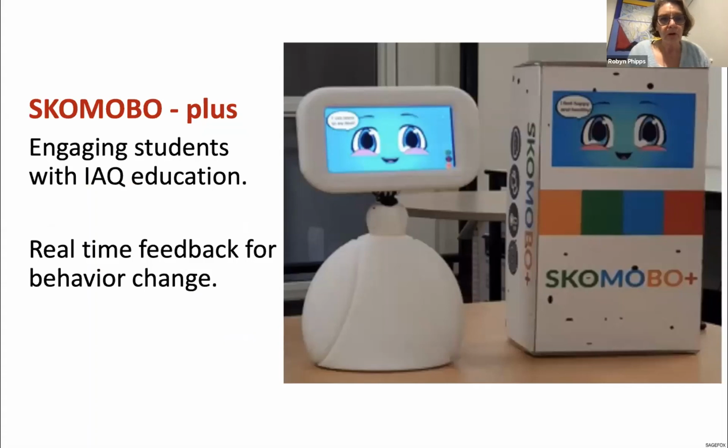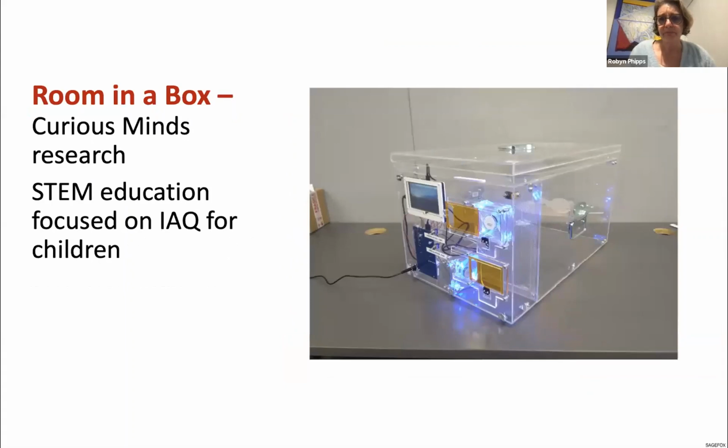We've done some work on developing, in addition to the previous sensor platform that we developed, we call this Skimobo Plus, which has got a sad or a happy face depending on the indoor air quality conditions which are found in the classroom. And this is to give real-time feedback and to look at behaviour change.